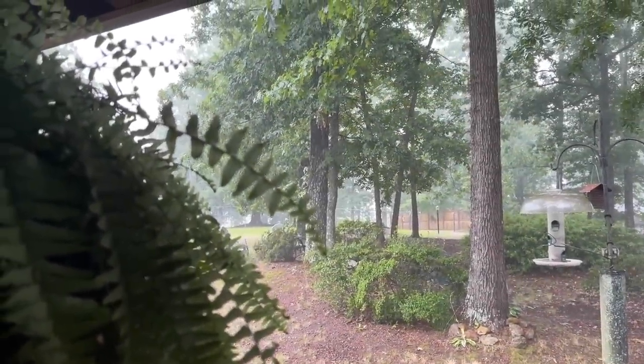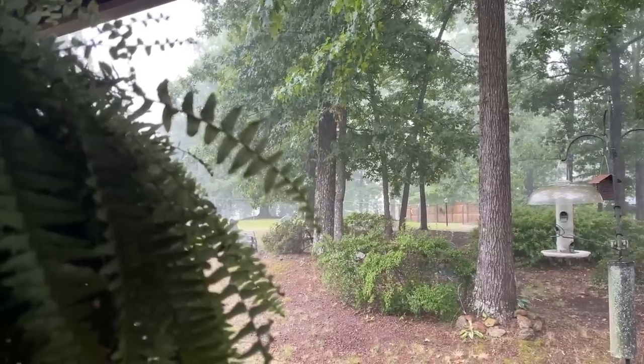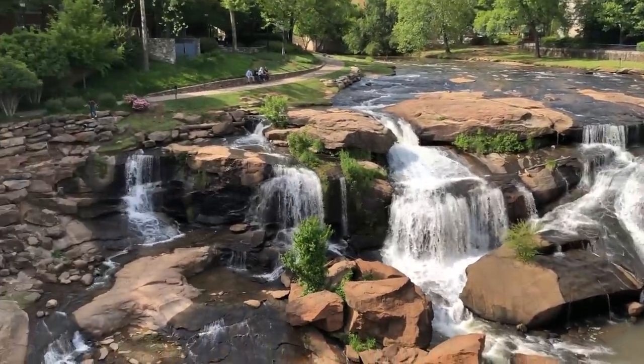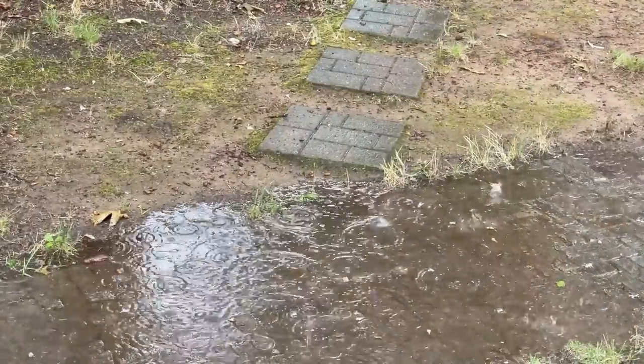She was going to come down to Greenville, and we were going to look at my studio, sort of tour it, talk shop, go to lunch, and then head downtown to Falls Park and do some plein air. Unfortunately, the rain decided not to hold off anymore. No, but it was great.